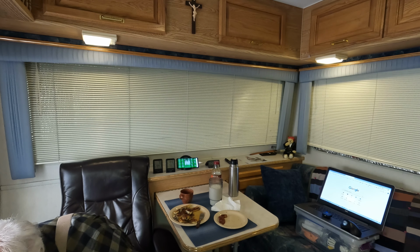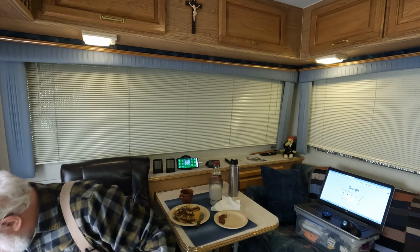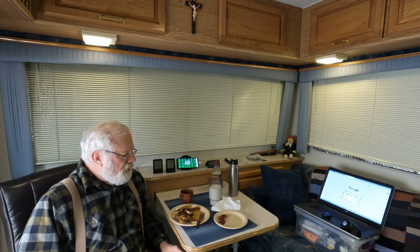And I think it just drips off the window ledge. Doesn't get into the little bit of paneling there.